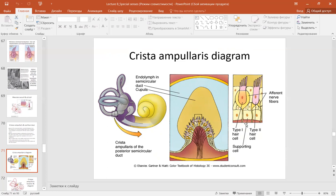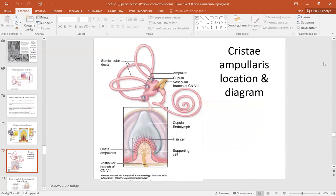surrounded with the axon terminals of the sensitive neuron of the vestibular cochlear ganglion. Here is the cupula gelatinosa. Here is the crista ampullaris, hair cells type 1 and type 2. The signal is delivered to the vestibular branch of the cranial nerve 8, the vestibular cochlear nerve ganglion.